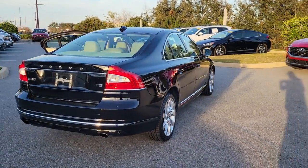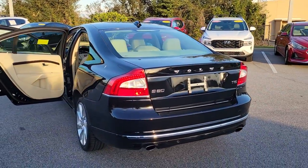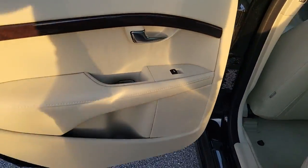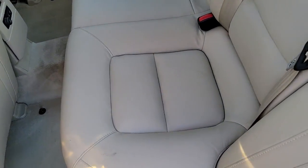These are just some of the great options this vehicle comes with: lane departure warning, navigation system, keyless entry, sunroof, moonroof, adaptive cruise control, keyless start, satellite radio, power passenger seat, wood grain interior trim, heated mirrors.